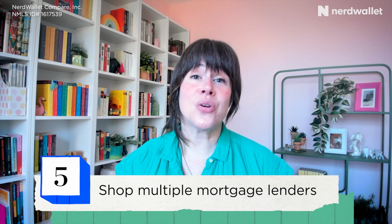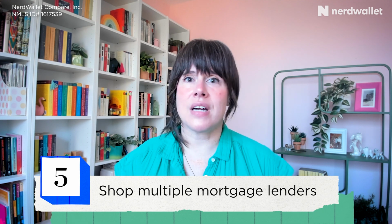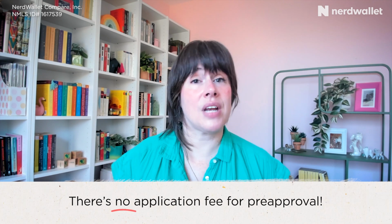Last but not least, shop multiple mortgage lenders. At NerdWallet, we always recommend comparing at least 3 different lenders, not only to figure out who will give you the kind of loan you want, but also to see who's offering the best combination of rates and fees. Applying for mortgage pre-approval with multiple lenders doesn't cost you anything, and it can give you a good idea of the loan terms that you're going to be offered from each one.